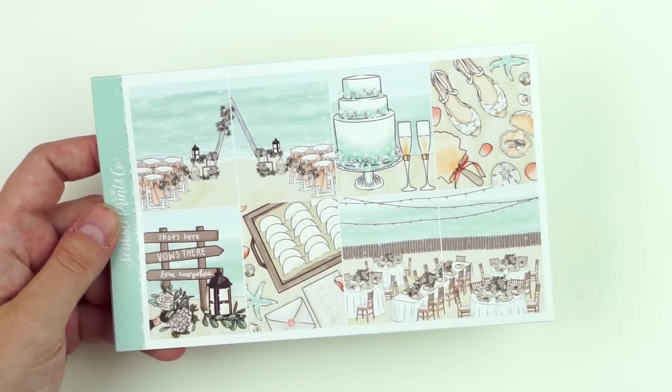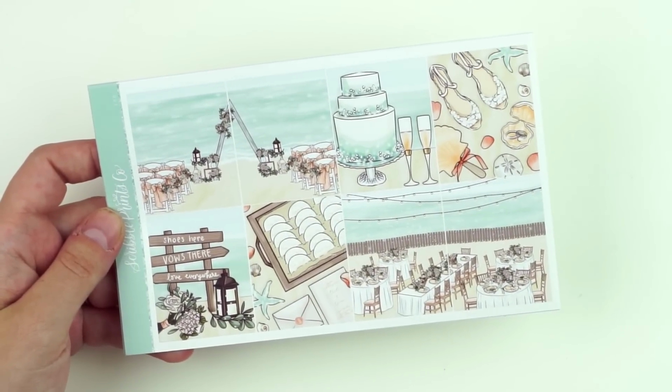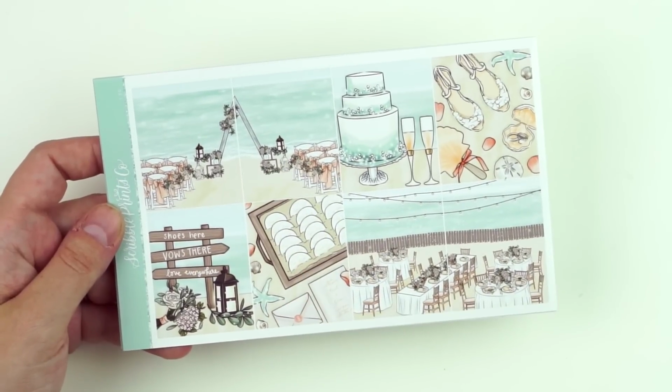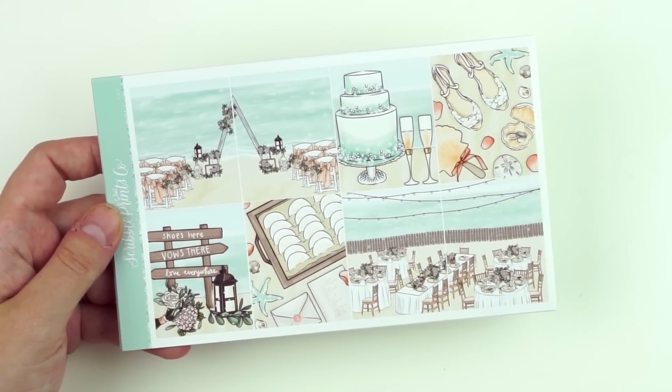So I wanted to go full-blown beach for this. So I think summer wedding, beach wedding, whatever you want to use it for. I really love the colors of this. You have the 2 different double boxes, which I just think will make this really unique. And then you have all of the different elements in there that I just think are really pretty.